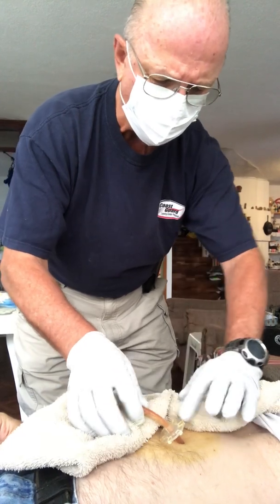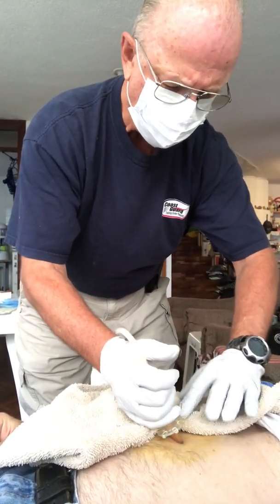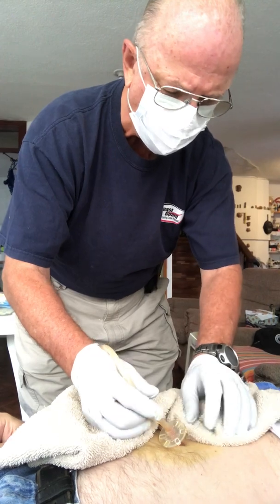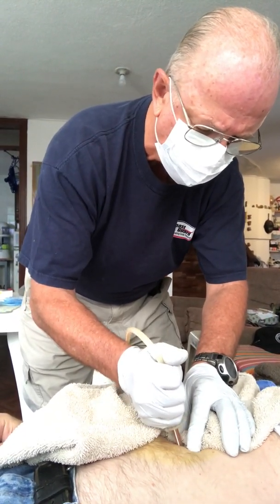Now here's what I'm going to do. I'm going to put my hand here. I'm going to pull slowly on this. And since the balloon should have deflated already, it will just come through. Okay? Are you ready? Yep. Okay? Stay soft.